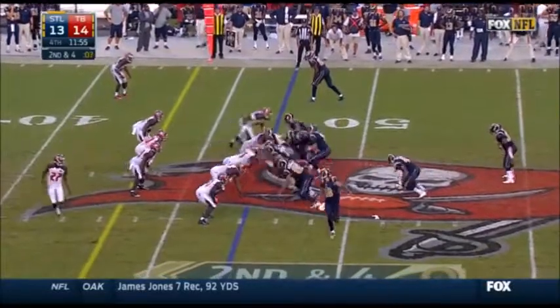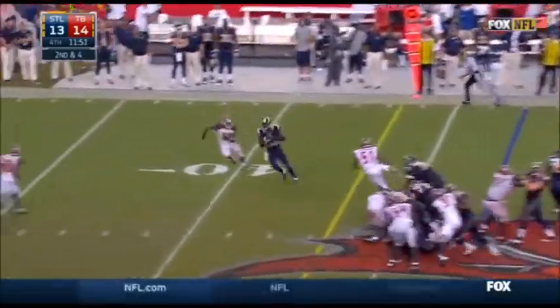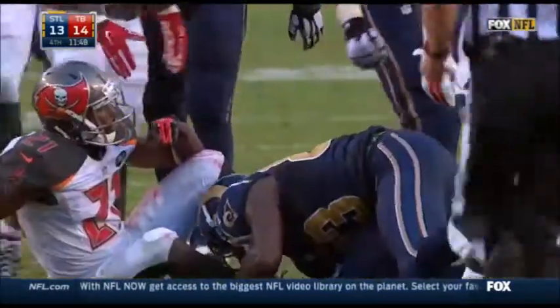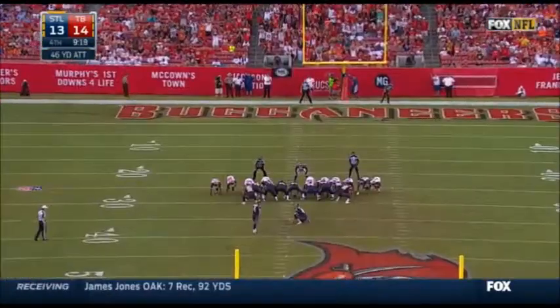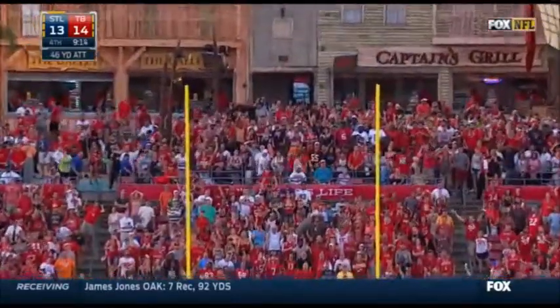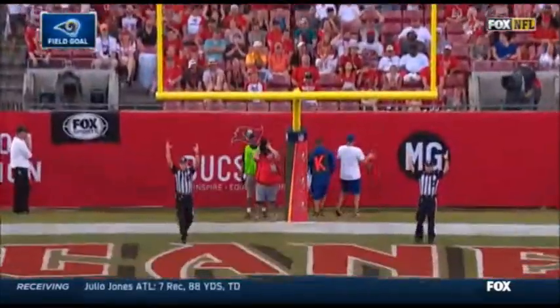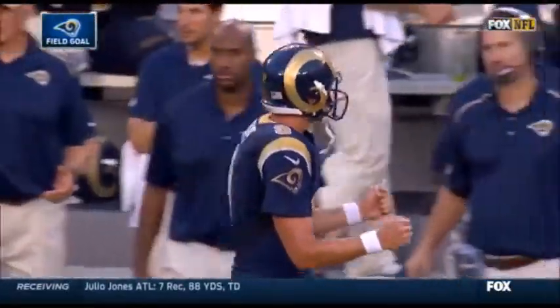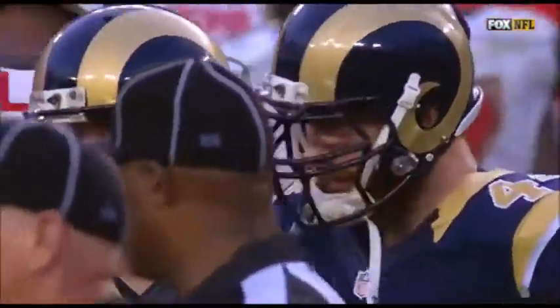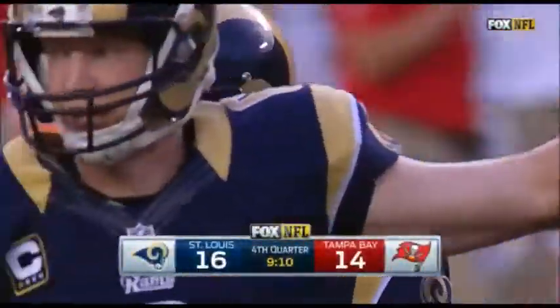2nd and 4. Pettis going in motion. And the pass caught for the 1st down. And it's Brian Quick. And that looked too easy. 46-yard field goal attempt by Zuerlein. And the kick is good. 3 for 3 for Greg Zuerlein today. And the Rams, with 9:10 to go in the 4th, lead it 16-14.